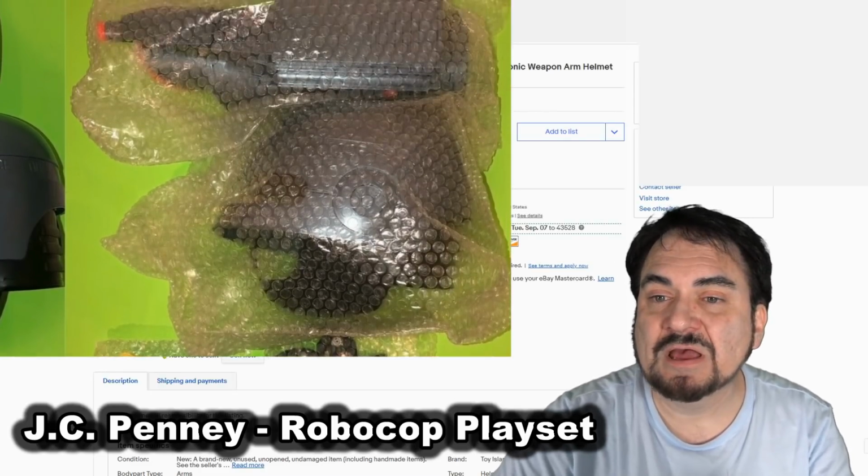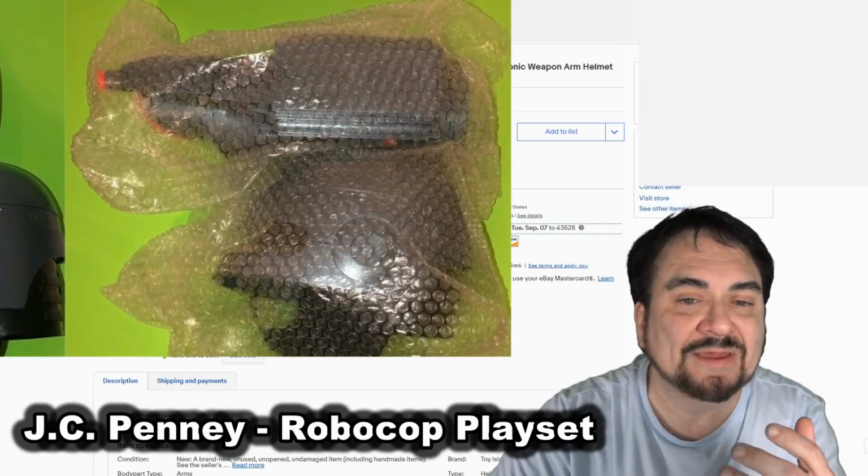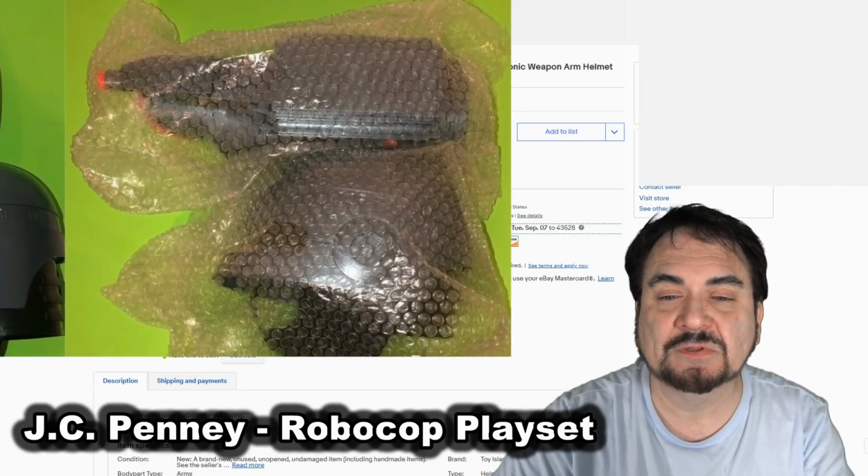And this is from RoboCop. It's got the electric weapon arm, the helmet, everything you would want for something like this.